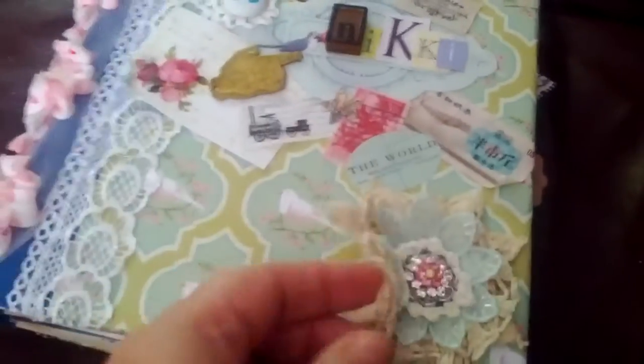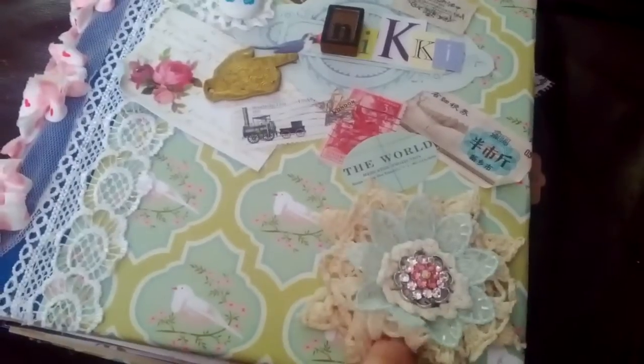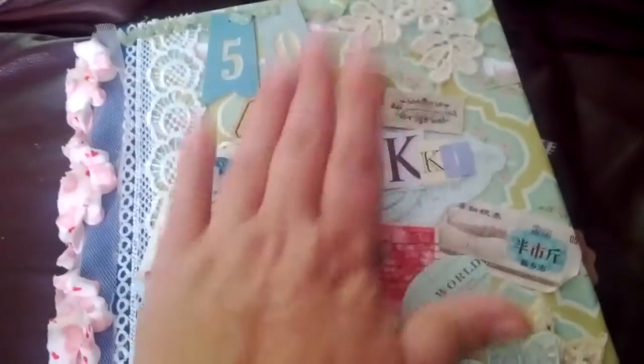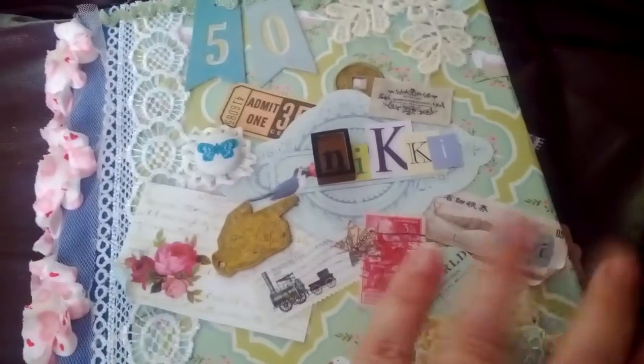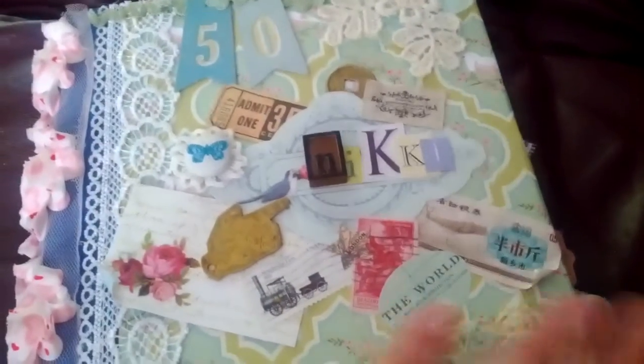And then at the bottom here, this was doilies from Laurie, and the bling, and then I've just put some trim with it and made myself a little flower. It's quite nice. I've curled up the corners here just so it's not all so flat, which I really like. And then inside, let me show you the back.